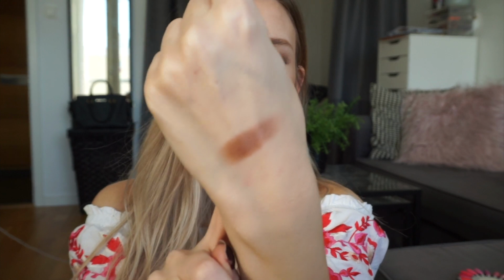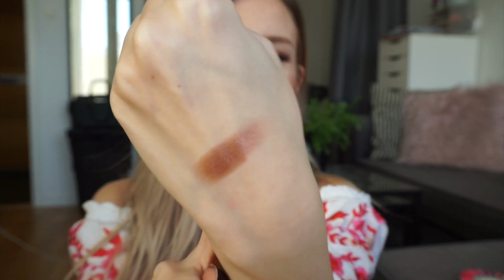And that's what I'm wearing. Not all over my lids, but kind of in the middle of my lids today, and I just think it's a beautiful color. So this is a swatch of Sunset right there, and I don't know if you can tell, but it's just like a really nice bronzy rosy color.